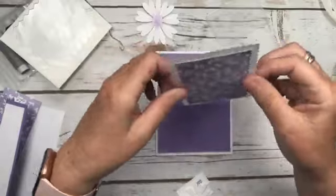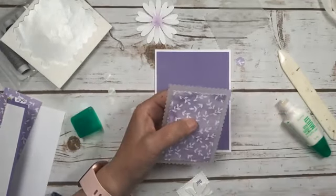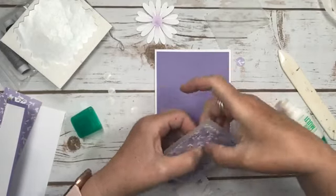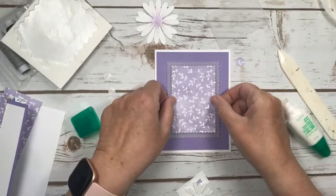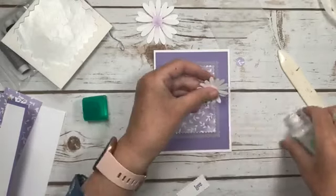I do like finalizing my design when I'm on. Now you will notice it slipped a little bit, so it's not quite perfect there. So that piece is going down here because you're less likely to see it. Okay, that's good. Now let's put our little daisy together.